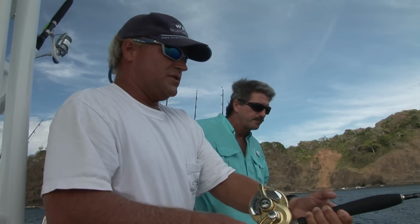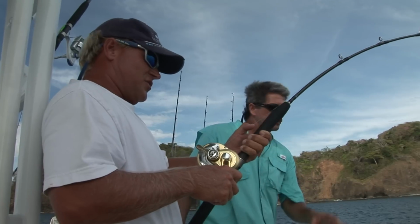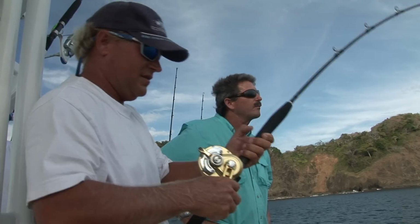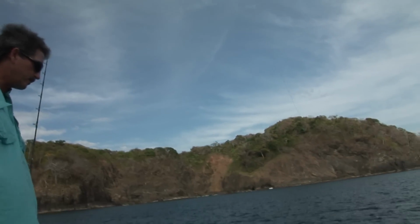It's not doing the circles like a jack. It's not that real heavy throb like those jacks are doing. Yeah, he's got some power. This is a different animal here. At first he was bouncing. Oh, here we go. Here's color. Looks like a rooster.